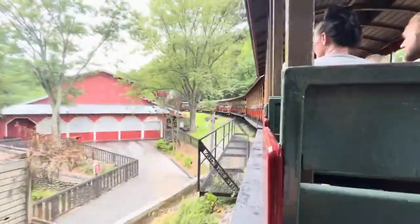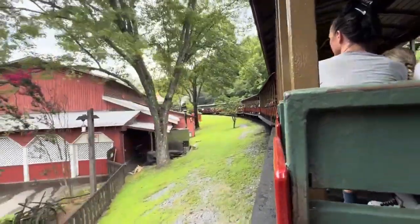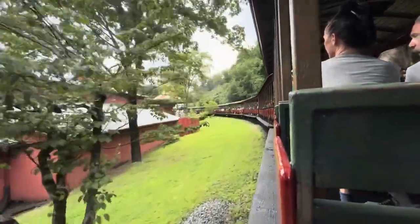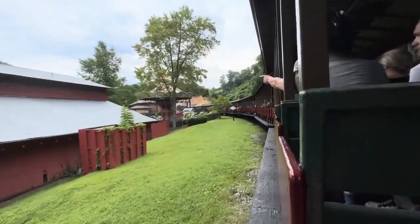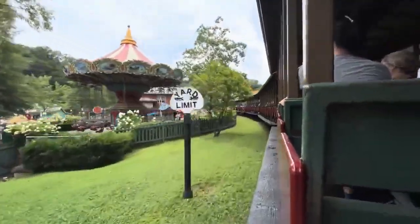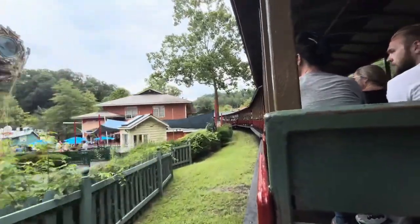And over here on the left-hand side is the Country Fair. More rides, family fun, food, and games. Over on your right-hand side, you will see the Dollywood full-service train shop. That shop, along with the engineer, is capable of rebuilding the engines from the wheels to the smokestack.